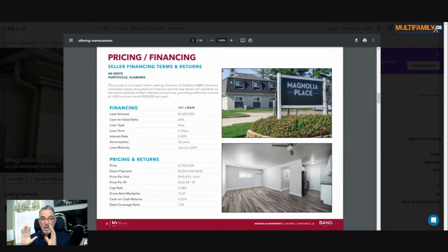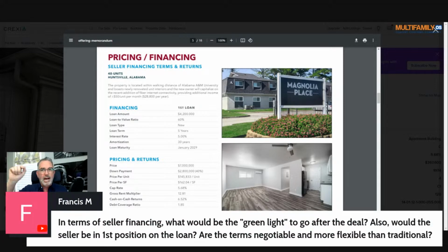Folks, you can go a lot of other places and use that amount of money out of your pocket and buy more apartment than this guy's selling. But why has he picked the number 40%? I have not given away the answer yet. I'm going to ask people here in the audience. I'm going to read Francis's quote. What I'm going to ask you to do is type into the comment box why this guy chose 40% down. In terms of seller financing, what would be the green light to go after the deal?